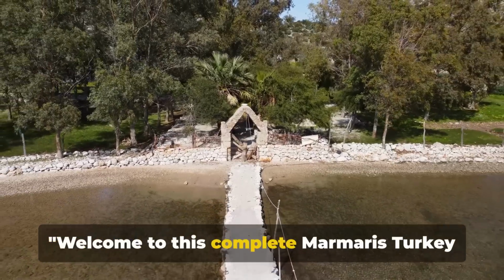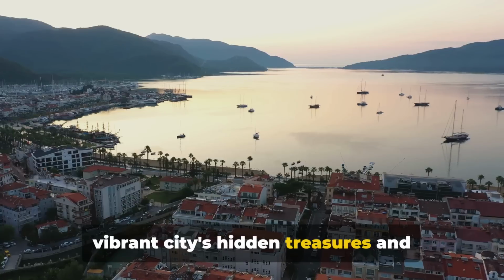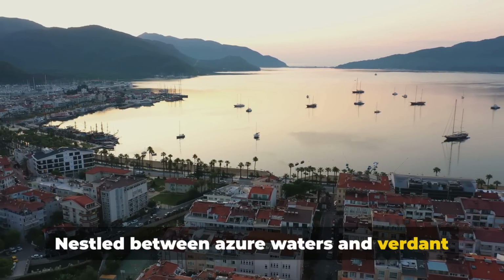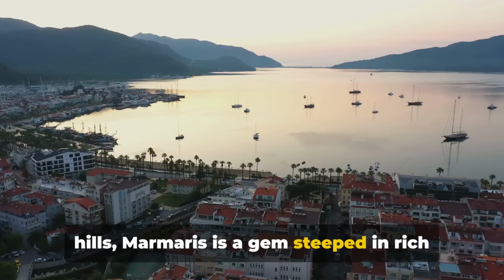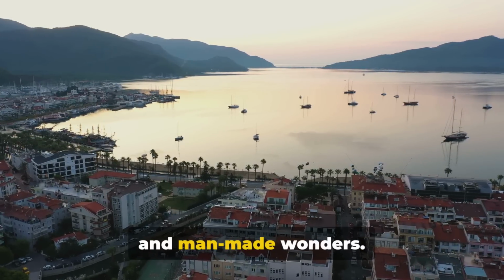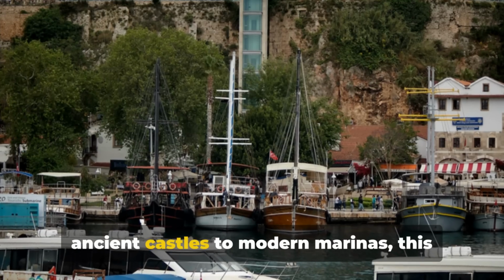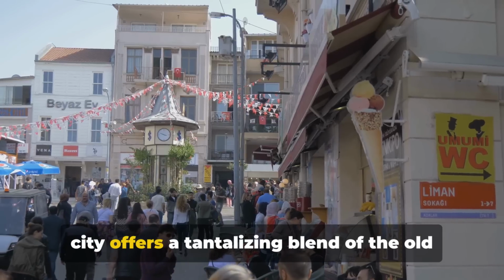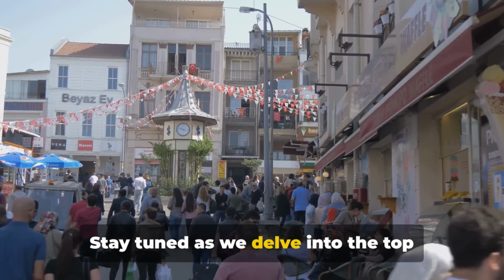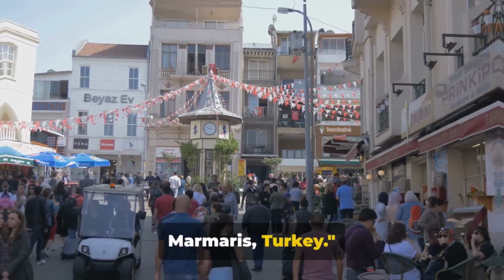Welcome to this complete Marmaris Turkey guide where we will illuminate the vibrant city's hidden treasures and must-see sights. Nestled between azure waters and verdant hills, Marmaris is a gem steeped in rich history, boasting a plethora of natural and man-made wonders. From bustling markets to serene beaches, ancient castles to modern marinas, this city offers a tantalizing blend of the old and the new. Stay tuned as we delve into the top 12 things you must do when visiting Marmaris, Turkey.